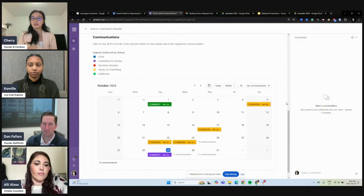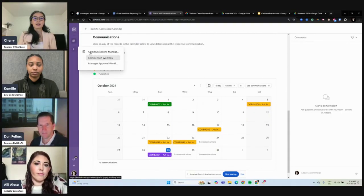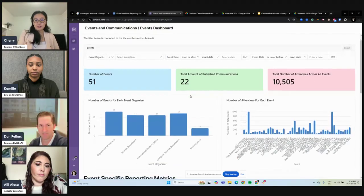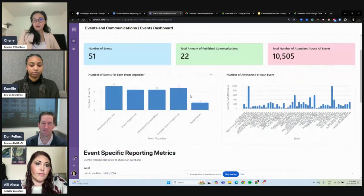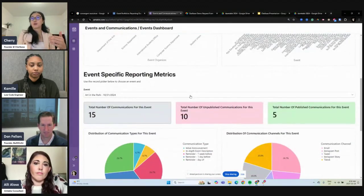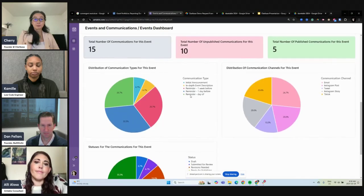When I click into the interfaces, I can see exactly which pieces of communication are going out. And then coming into our events dashboard, you can see the number of events, the reporting on who's attended, how many people have attended, and just metrics to show execs and leadership so that you can bring more visibility into the work that the team is doing.